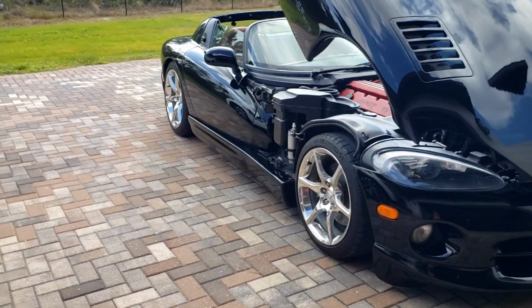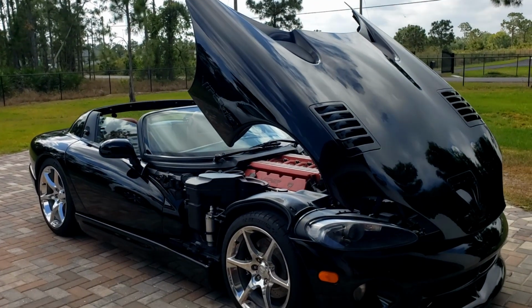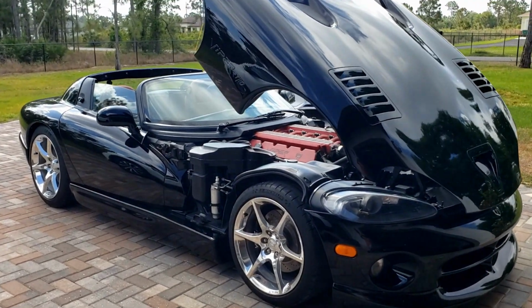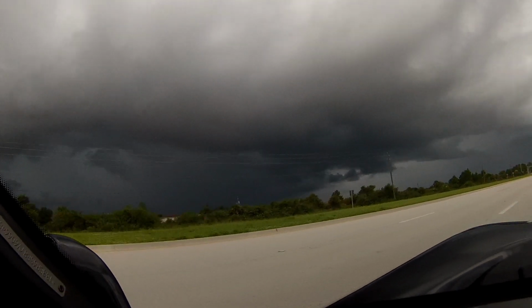This is what a 120,000 mile Viper looks like, one that's actually been driven. It's been caught in some wicked rainstorms down here.